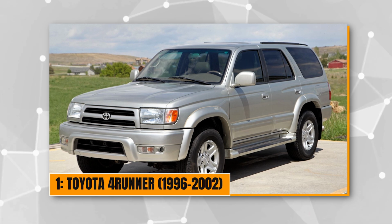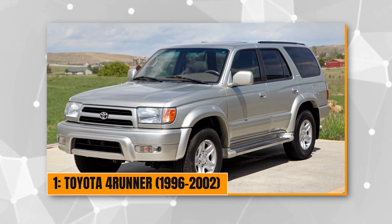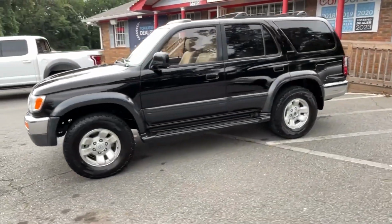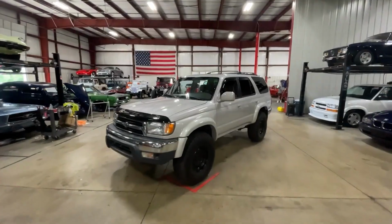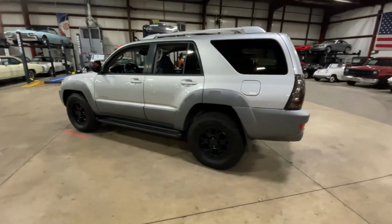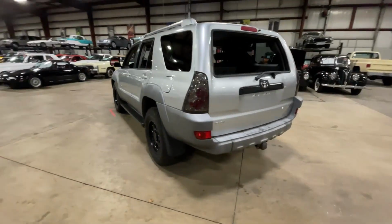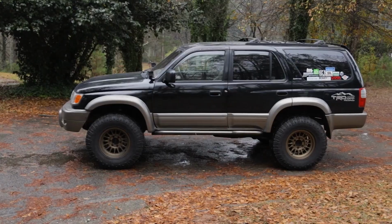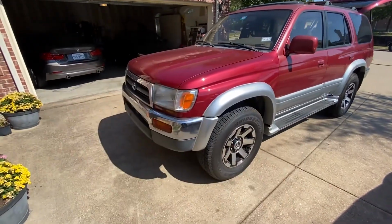Number 1, Toyota 4Runner, 1996 to 2002. The third-generation Toyota 4Runner isn't just reliable, it's become a cultural phenomenon. These trucks represent everything modern SUVs aren't. Simple, overbuilt, repairable, and designed to last indefinitely. Ask any mechanic which vehicle they'd want if they could only own one, and many point to these 4Runners.